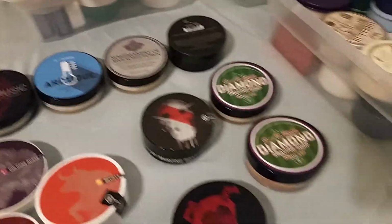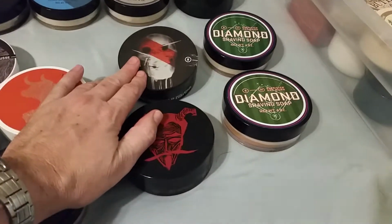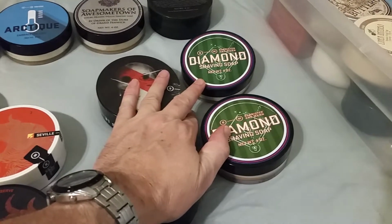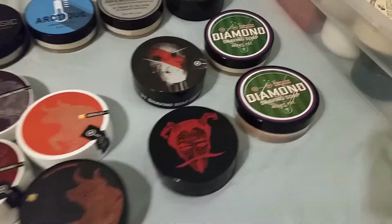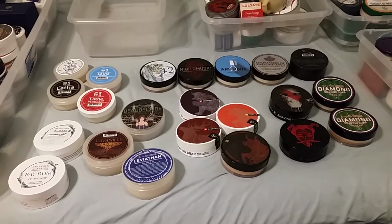And then over here are my favorites. Fougere Gothique. And here's the Hallows. And then I've got two diamonds because one of them is Excelsior and the other one is the Glissant base that it was done originally. And I'm a huge fan of both of those. So I have quite a few Barrister and Mann soaps, as it turns out. I need to start using them.